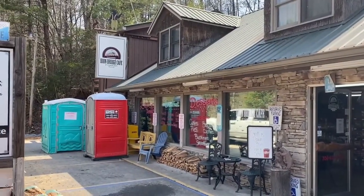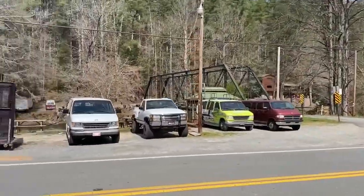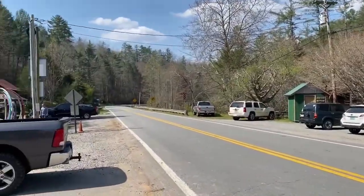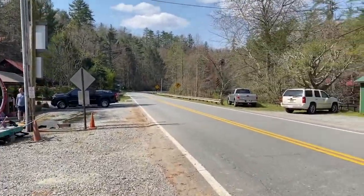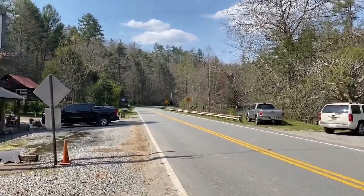Just leaving the Iron Bridge Cafe. Unfortunately, the grill was down. I'm sure it'll be going soon again. They still have food and they're still open, so that's cool. Anyways, on for a long road walk.